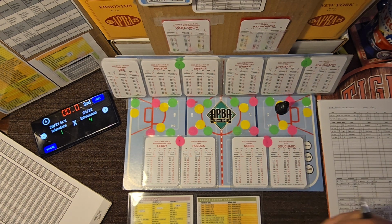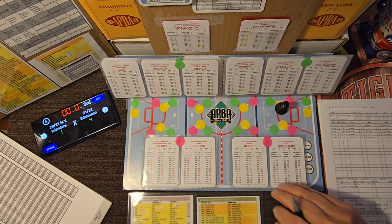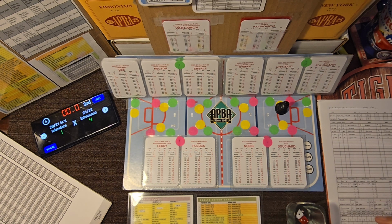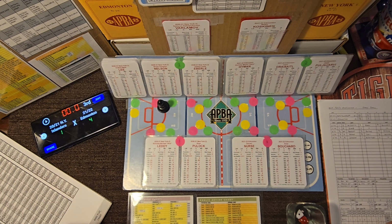Draisaitl, here comes Edmonton on the attack. 42's a 2. Oda drops it to a 3. We do not drop into a tip shot, so Draisaitl gets a shot through 32. 33, out of the range. Varlamov, 31's a 3. Saves it to Brock Nelson.